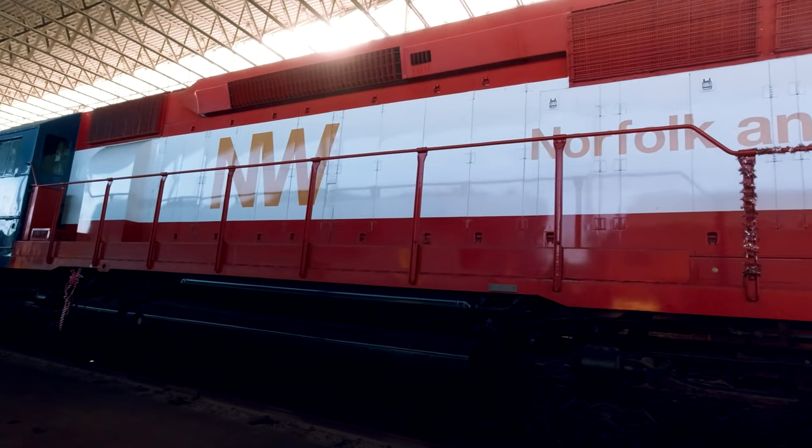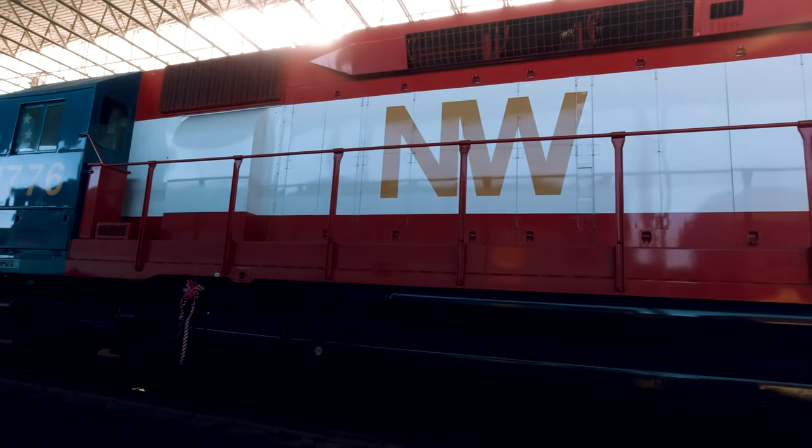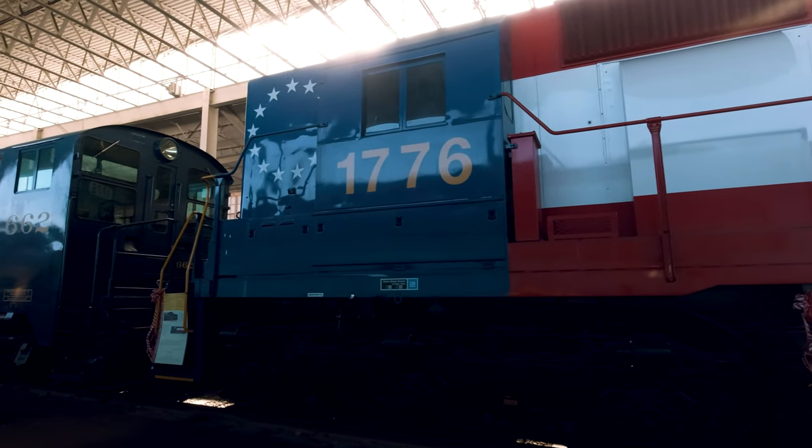Just a few weeks after this trip, I received my model of the 1776 from Scale Trains. And it runs great.